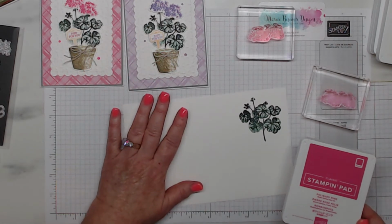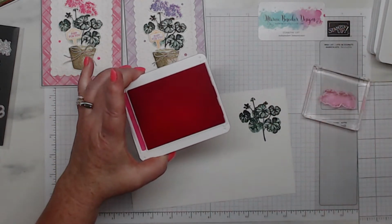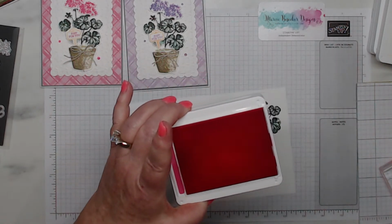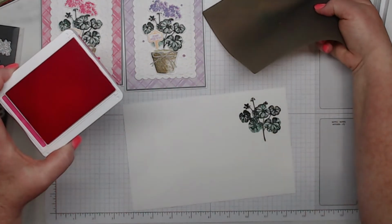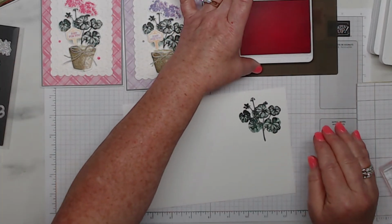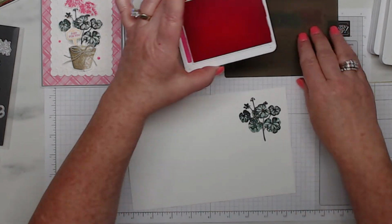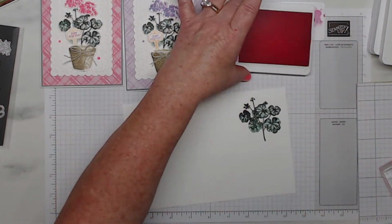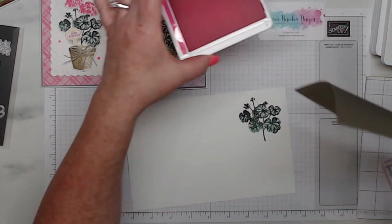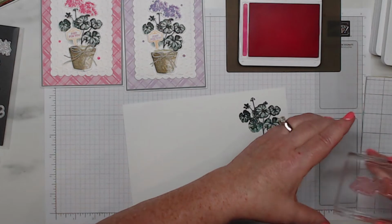There we go. All right, so we're going to do polished pink. And a little tip that I like, especially if I'm doing a lot of them, is to add my silicone mat because it kind of holds your ink pad a little so it doesn't slide around. If you don't have that, sometimes when you're trying to stamp, your ink pad's just scooting away on you. So let's do that.